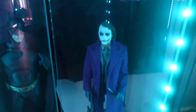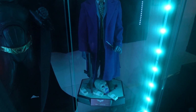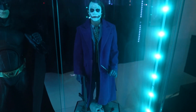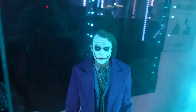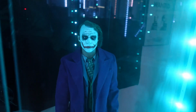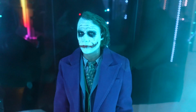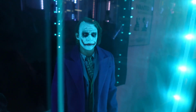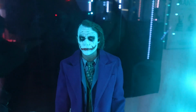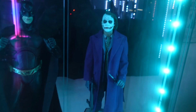And we have some more quarter scale. Now this is a really amazing figure. Heath Ledger from The Dark Knight. Now the cool thing about this figure is the face was completely painted. It was custom painted, and that is real hair. Now the original figure is just plastic hair, but that was custom done, so I saw this on eBay. I had to get it.